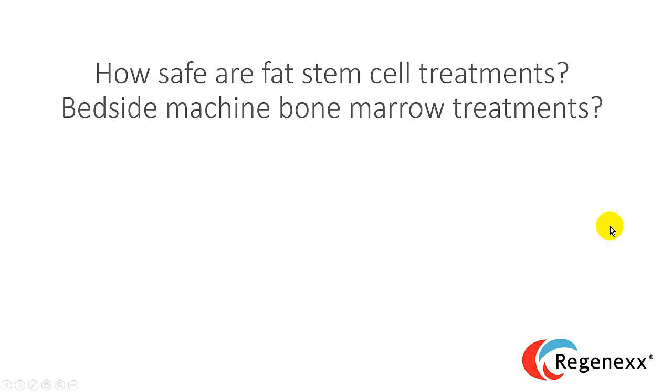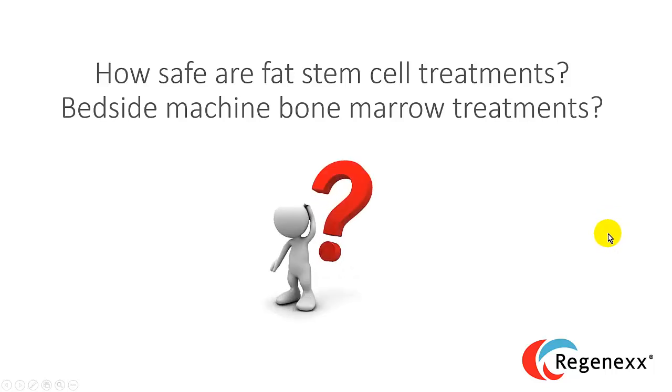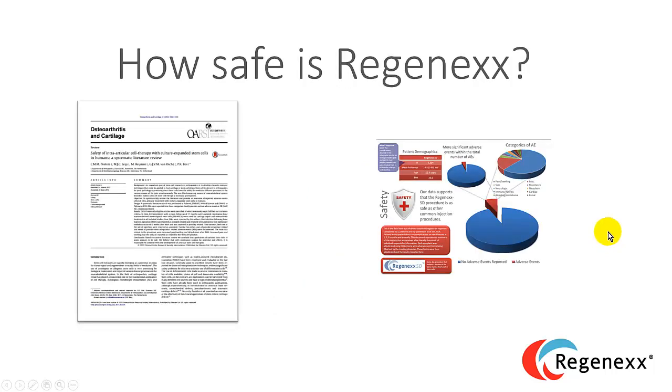First question to ask is, if we look at the other treatments that are out there outside of Regenexx, how much safety data has been collected? And the answer is not much. On the other hand, we've published a lot of safety data.